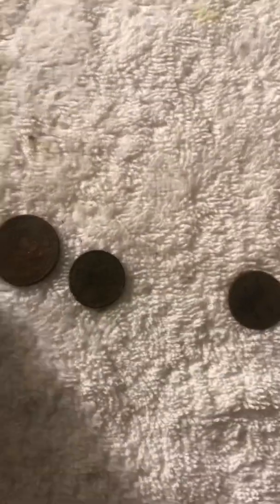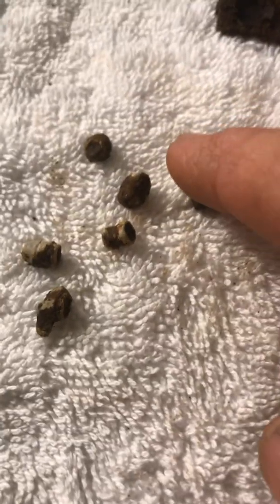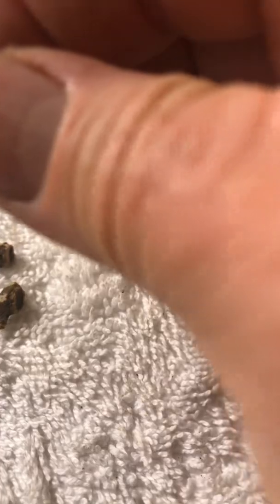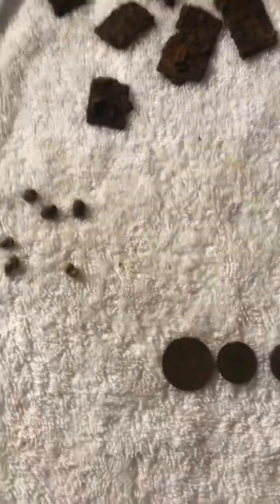Then I want to move over here. I found 2 pennies and 1 quarter, so nothing really big. And then over here, found some modern bullets. This was kind of cool because this is actually a pellet, and you see how the pellet just kind of oxidizes because it's made out of lead.